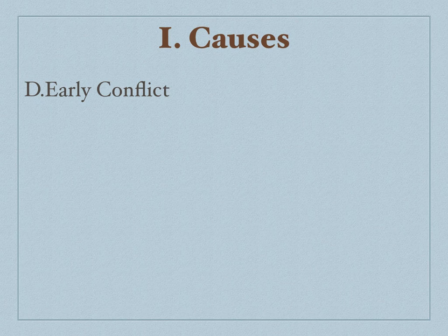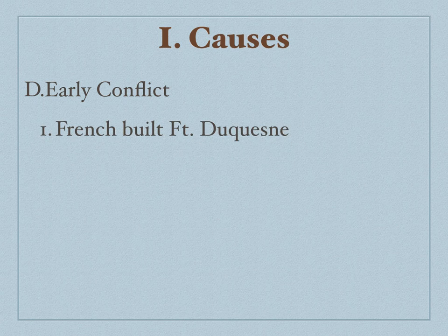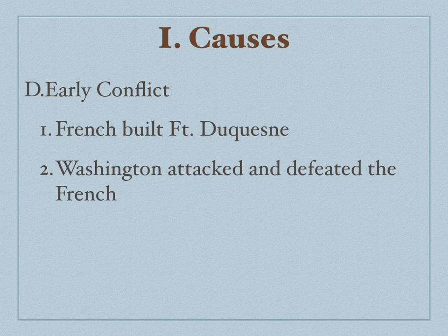Pretty early on, before we have official war, we have conflict between the French and the British, still under command of Washington, at a fort called Fort Duquesne. Fort Duquesne sits at the mouth of the Allegheny and Monongahela rivers. Those two rivers join together to form the Ohio River. Take a second and see if you can figure out which current city sits where Fort Duquesne used to be. If you guessed Pittsburgh, you were correct. Fort Duquesne is now the site of Pittsburgh, Pennsylvania, where the Monongahela and Allegheny rivers join together to form the Ohio.